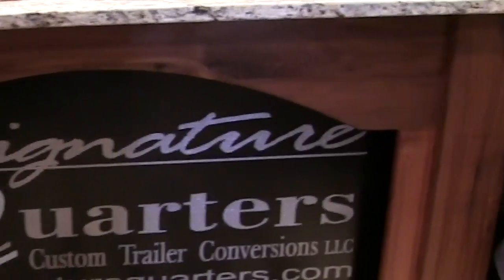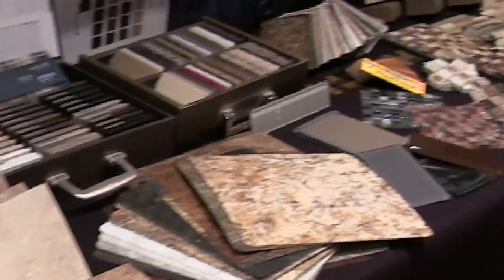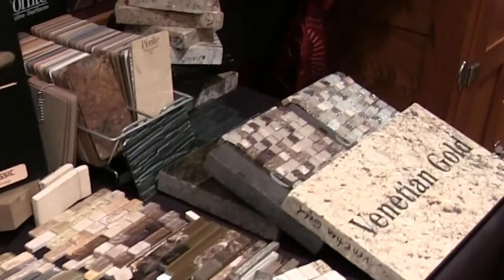But these are a lot like a custom home. There's a lot of detail that goes into them. And so to make sure we don't lose anything in translation, every detail is met to the customer's expectation, we like to talk right with them, and they are hands-on in our design process.